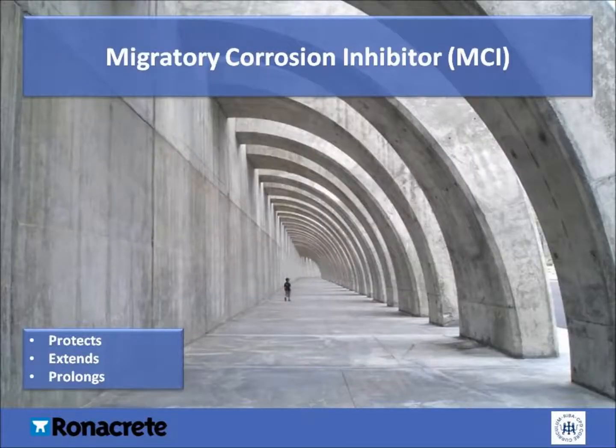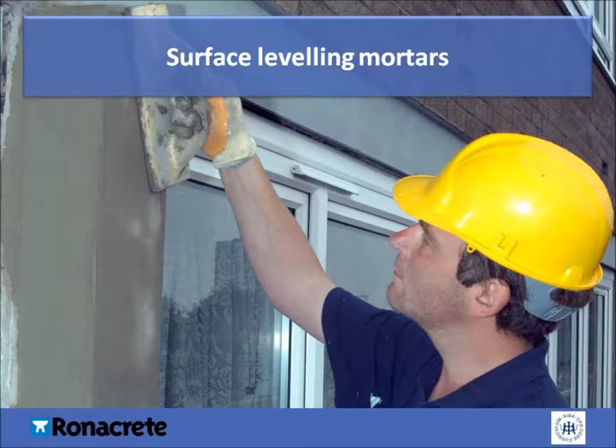An MCI can penetrate to a depth of 75 to 80 millimeters, and when it comes into contact with the reinforcing steel, it has an ionic attraction that forms a protective layer. An MCI's affinity to steel is stronger than water, chlorides and other corrosive contaminants, resulting in long-term protection. Fairing coats are generally a thin-section skim coat of approximately 2 millimeters. As well as filling blowholes in concrete, they're applied over concrete surfaces to cover patch repairs prior to the application of a coating system.